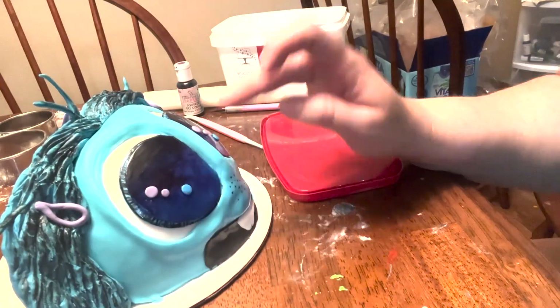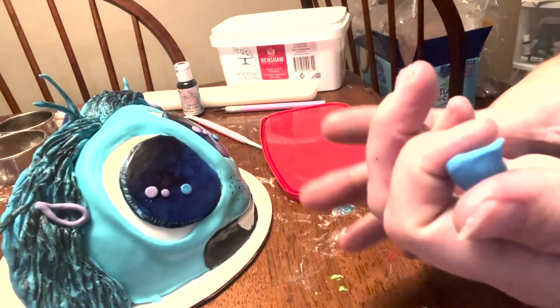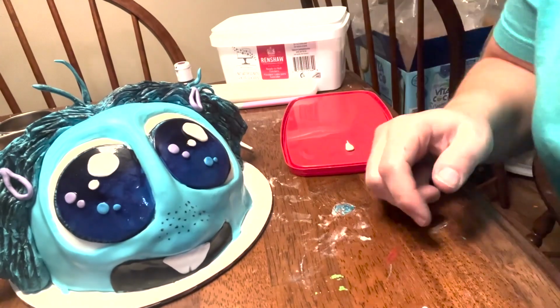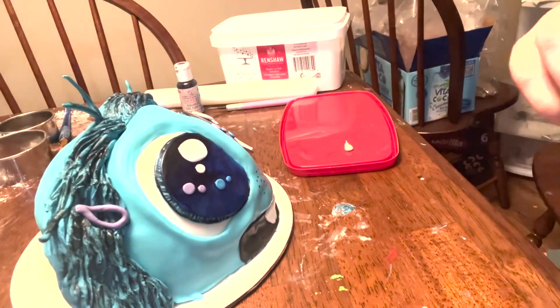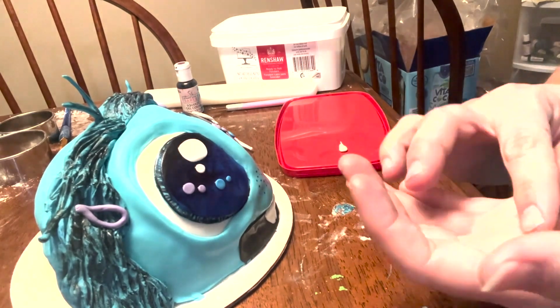So Jazlynn shows this specific expression of her eyes. She has many different ones in the movie, and this is the one that she wanted us to make. So I'm just keeping it rather simple and rolling out fondant into balls and then applying them to the eyes to give her her big eye puppy dog look that she is known for.